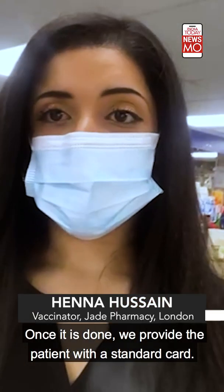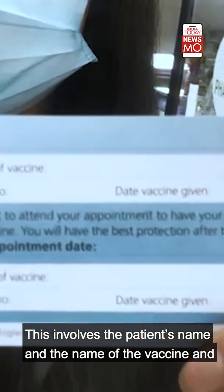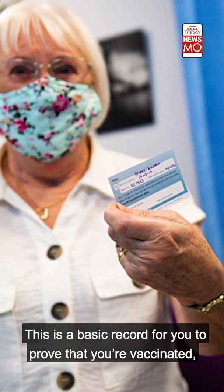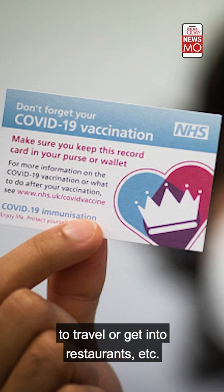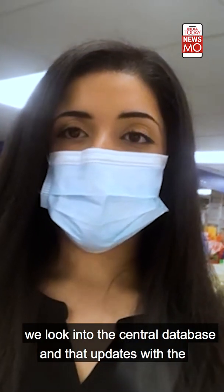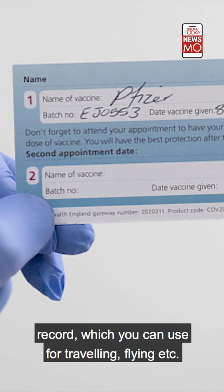Once it's all done and we're able to do it, we provide the patient with a standard card. This just involves the patient's name, the name of the vaccine, the batch number and the expiry and the date that it was given. This is just a basic record, proof for yourself that you've been vaccinated and to travel with, just to show it in case you need it to go into restaurants, etc. However, it's not formal ID. We then, after the vaccine's done, take your paperwork and we log it into the central database, and that updates with the NHS app, and there you find your NHS vaccine record, and that's proof for travelling and flying, etc.